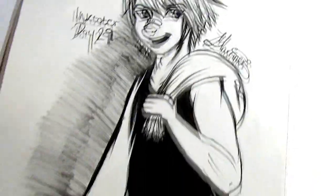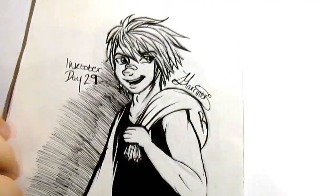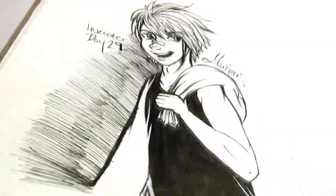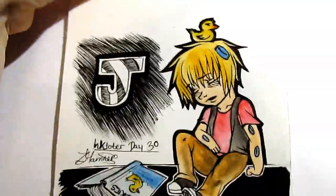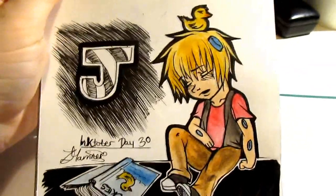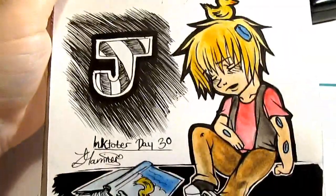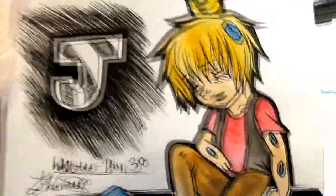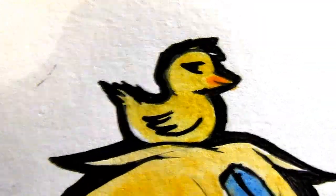Then we have Rocco. Looks as if Rocco's just played a few pranks. I like to call this one Rocco's bag of tricks. Oop, just bumped into the camera. Toddler Jalal. It's so adorable. If anybody has seen my Chibi Baby series from 2014, I kept drawing Jalal, and in the series there are pictures of Jalal with ducks, just ducks.